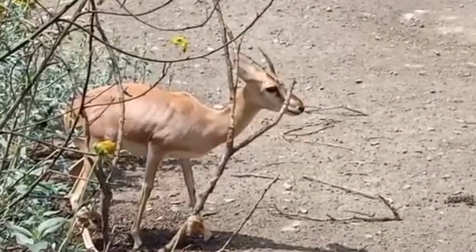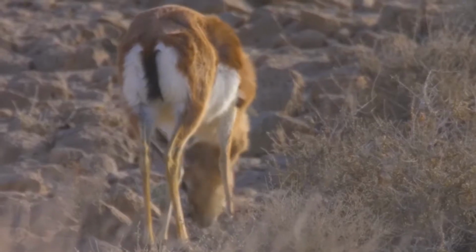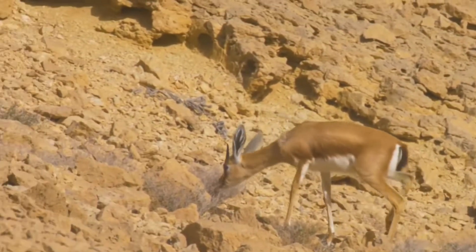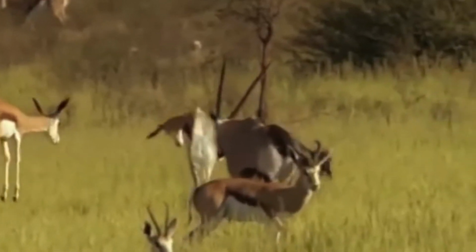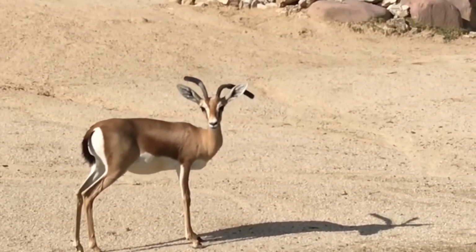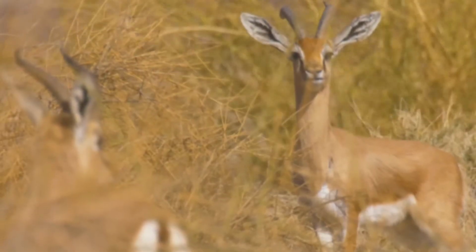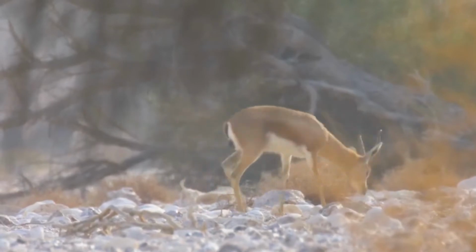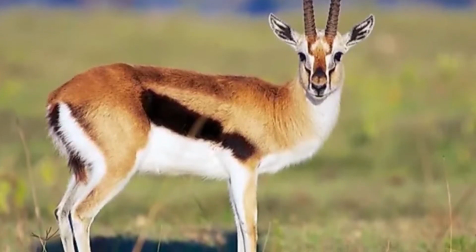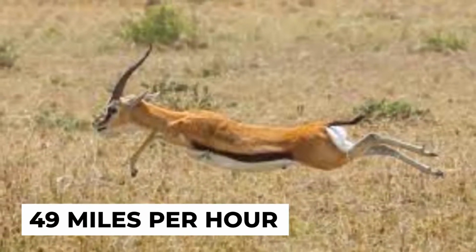They are also herbivores, but have a unique taste for pancretium plants. Because gazelles are usually hunted in the Sahara, they are sleek, graceful, and extremely fast when it comes to their reflexes. The color of the gazelle varies depending on where it is found in the Sahara Desert. They can be reddish-brown, pale, or ochre, but all gazelles have a white underbelly. An average aerial gazelle weighs 55 pounds and can run at 49 miles per hour.